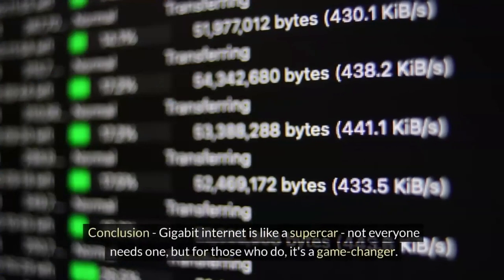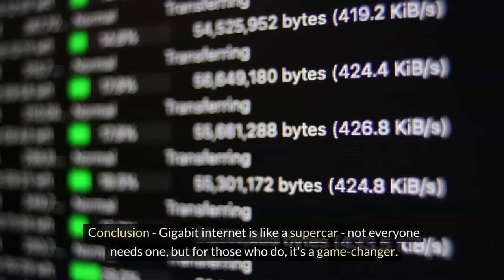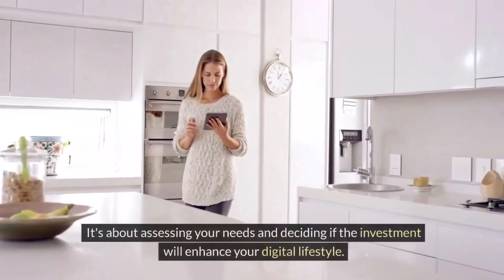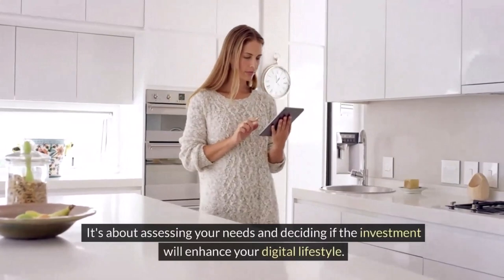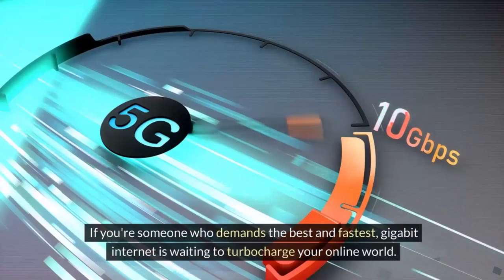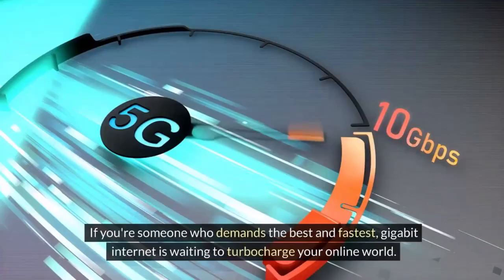Conclusion: gigabit internet is like a supercar. Not everyone needs it, but for those who do, it's a game changer. It's about assessing your needs and deciding if the investment will enhance your digital lifestyle. If you're someone who demands the best and fastest, gigabit internet is waiting to turbocharge your online world.